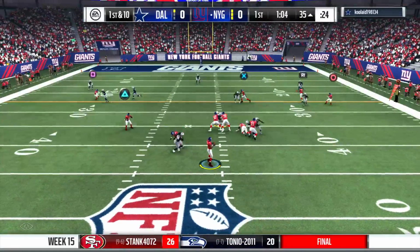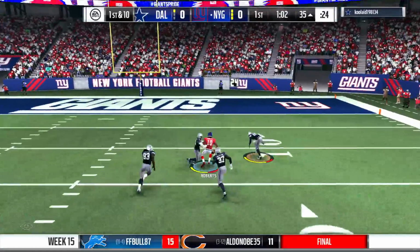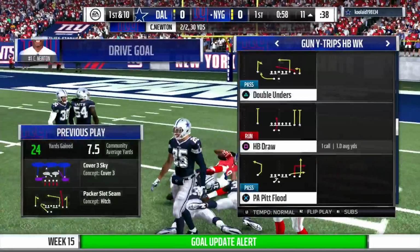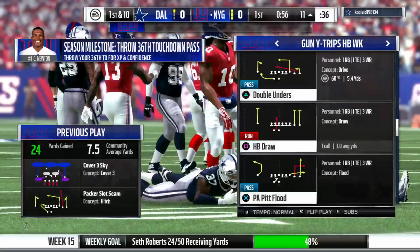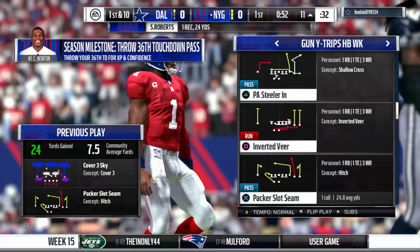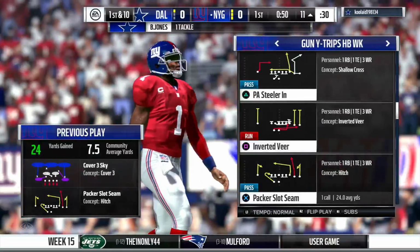Newton on first down. Connects it to Roberts, right side. And he gets this one all the way down inside the 15, just shy of the 10. A great job pulling that one in from a guy, as we know, who can really blaze. He's got a lot of speed.